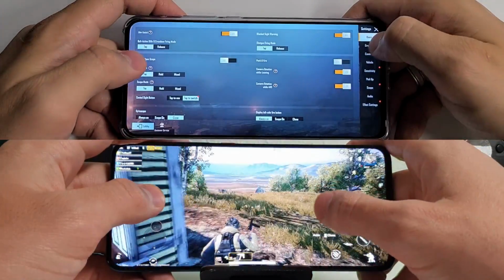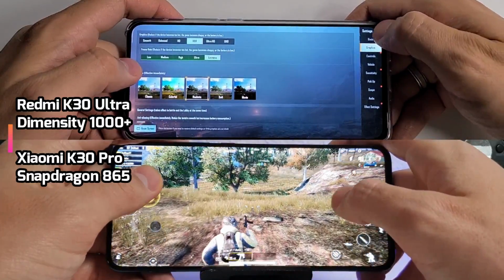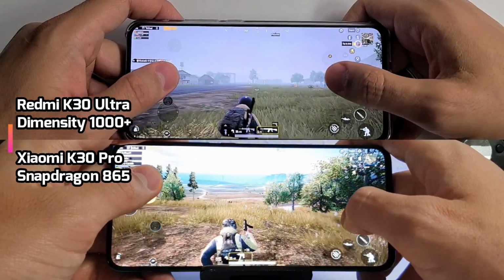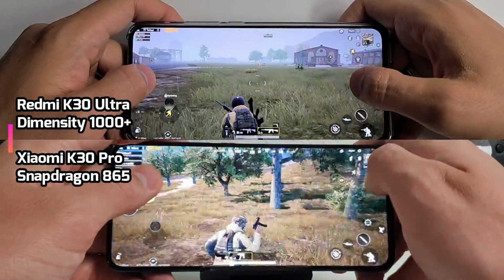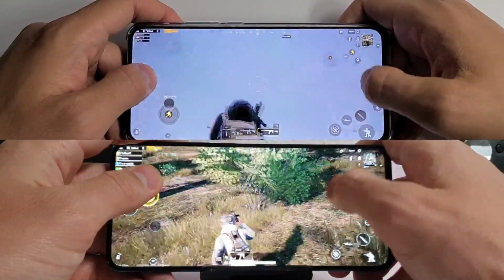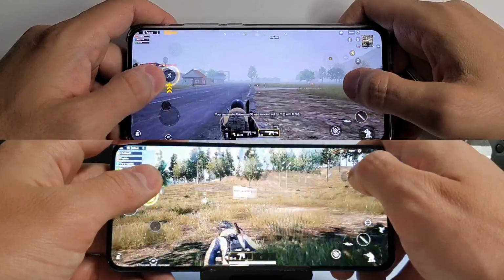This is a PUBG test with the Redmi K30 Ultra with the GFX tool. Everything is maxed: graphics, shadows, lighting, details, HDR quality, and of course this is using the extreme 60 FPS mode. Check this out, bro. Amazing.